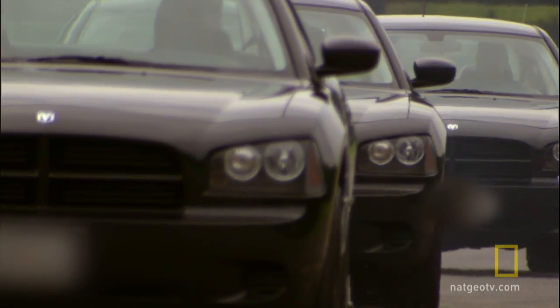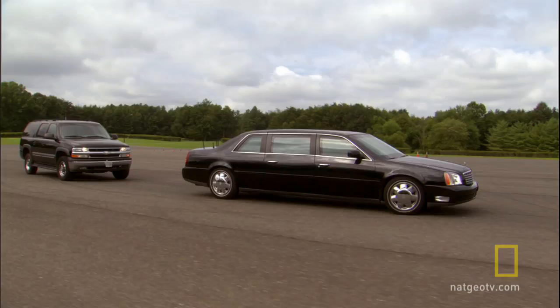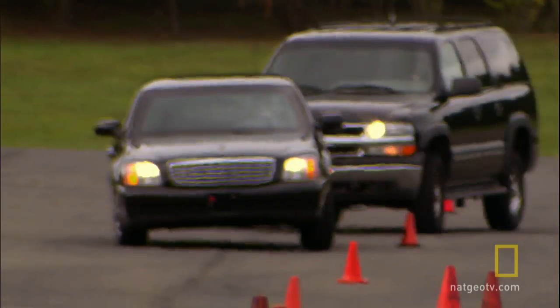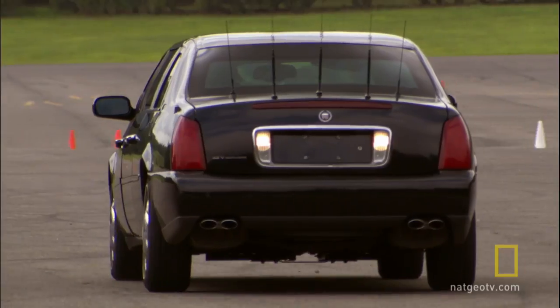Technical driving takes practice in any car. But a few agents must master the techniques in an armored limousine. Even though it looks like a sedan, it actually is built to do what we need it to do.